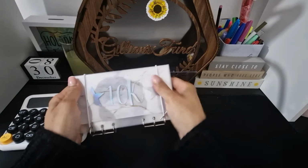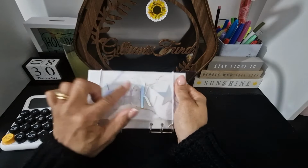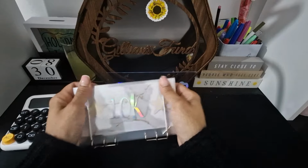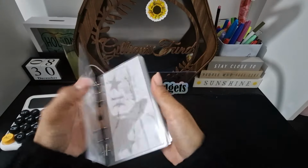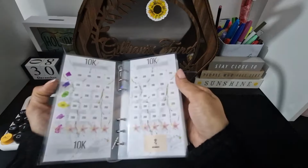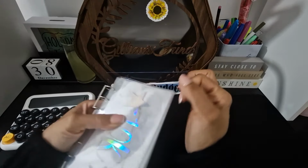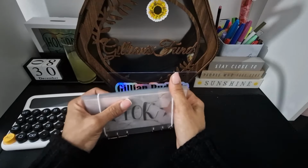All right, so this is the 10k binder, the iris binder. And my goal is to finish this by December 2024, the 31st of December at the latest. And I've currently got £1,000 saved in here. So I have got to save £9,000 in the next 12 months. Okay, so that's an average of £750 every single month.